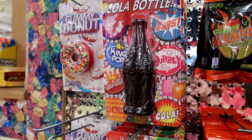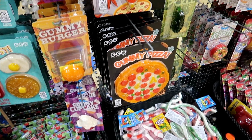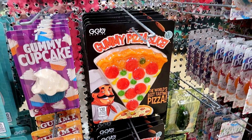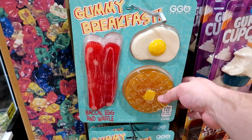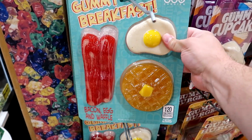There's a gummy cola bottle, a gummy donut there. There's a whole gummy pizza. Or if you're not that hungry, you can just get a single gummy slice. But look at this gummy breakfast. You eat a whole gummy breakfast. Breakfast of champions here. It's all gummy.